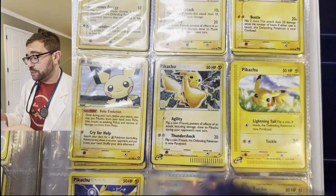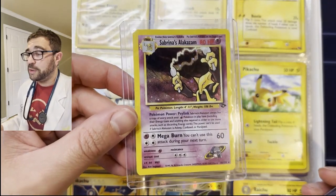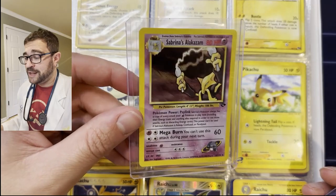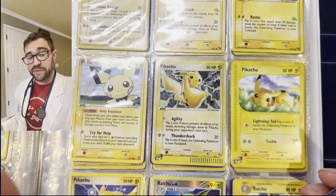From the Gym Heroes set, we have Sabrina's Alakazam. Really cool vintage card there. It's one of my favorite sets when I was a kid. Really nice, and also in pretty decent enough shape.